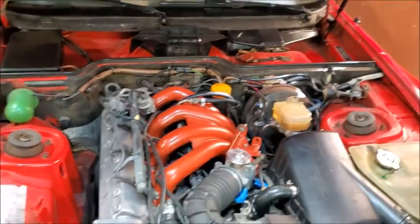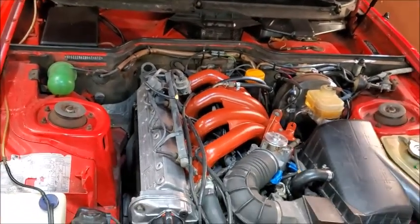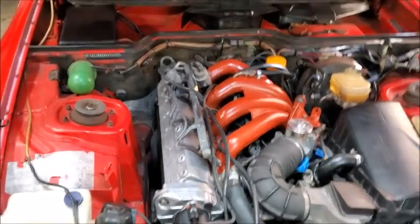Awesome. We'll just have to wait and see if it stinks up the garage. If not, then we know it's fixed. If it does, then we got to look for something else. But I think we're good.